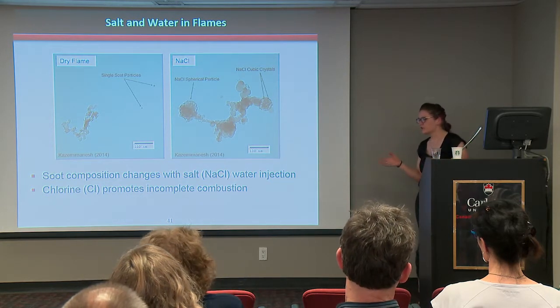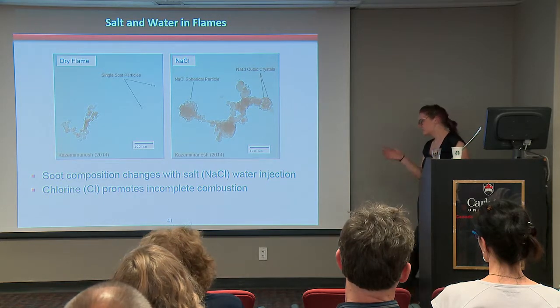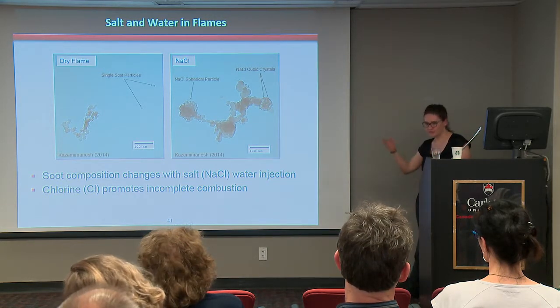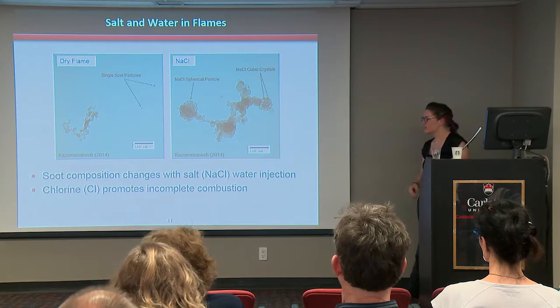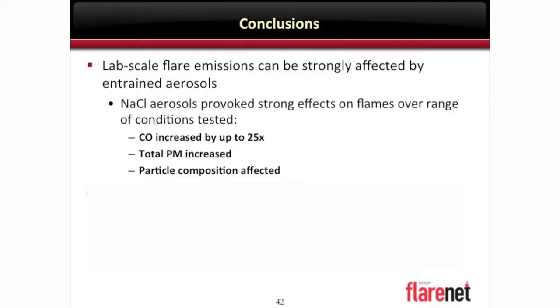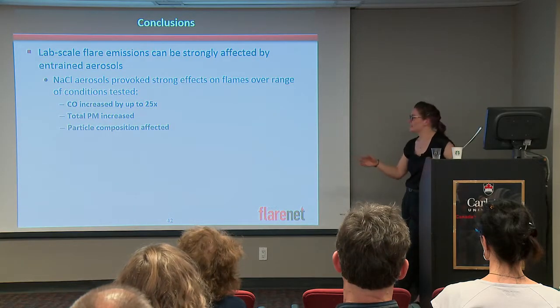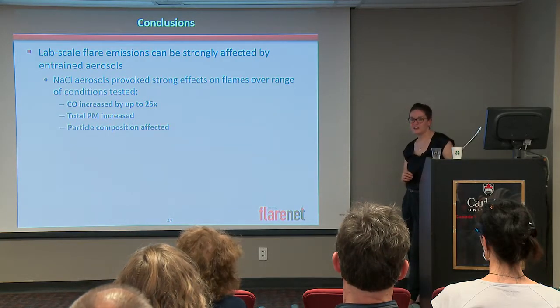We also know that chlorine could have an interesting effect on the gas phase emissions. It could promote incomplete combustion, which could be causing our increase in methane and carbon monoxide yields. So to conclude my rather hurried presentation, our goal for this initial test in year 1 of FlareNet was just to see if we could provoke an effect. Can we do anything that actually changes the flare emissions? And certainly, yes, we were, most significantly with the NaCl tests.